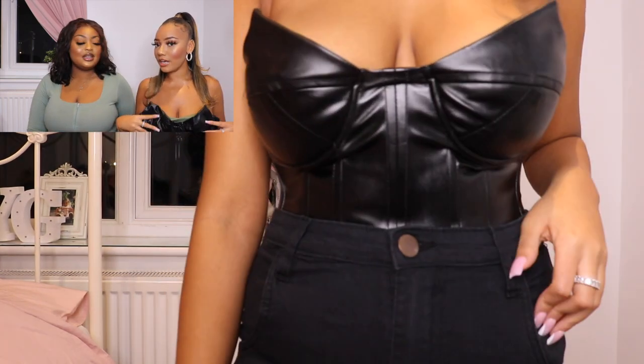Yeah, I thought a bodysuit is actually good for corsets because it fits better and gives more support. It won't fall. I didn't feel like I was going to fall out, I felt really secure, I think because it's a bodysuit. So yeah, I definitely recommend getting some leather pieces for the season.